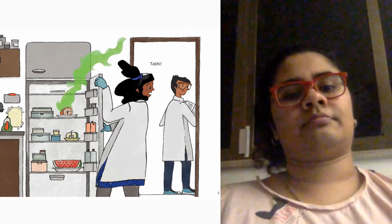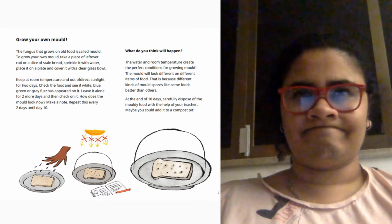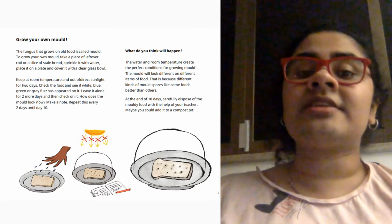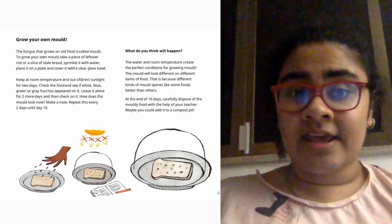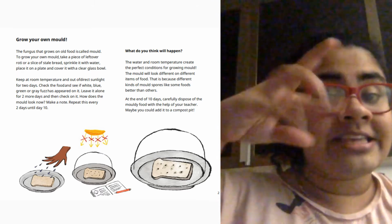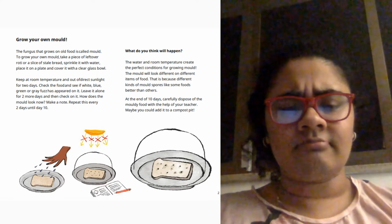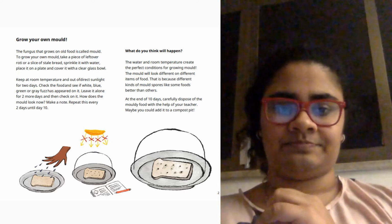Tashi, grow your own mold. Would you like to know how to do an experiment of your own? Let me tell you how. The fungus that grows on old food is called mold. To grow your own mold, take a piece of leftover roti or a slice of stale bread. Sprinkle it with water. Place it on a plate and cover it with a clear glass bowl. Keep it at room temperature and out of direct sunlight for 2 days.